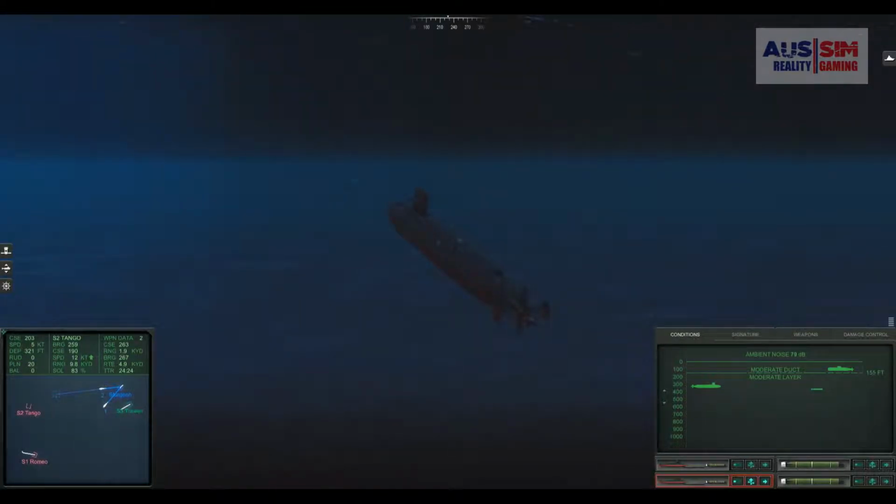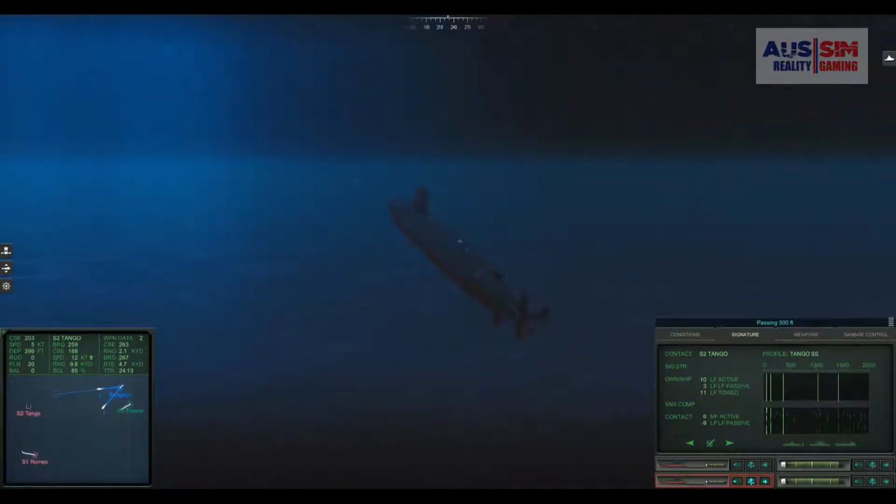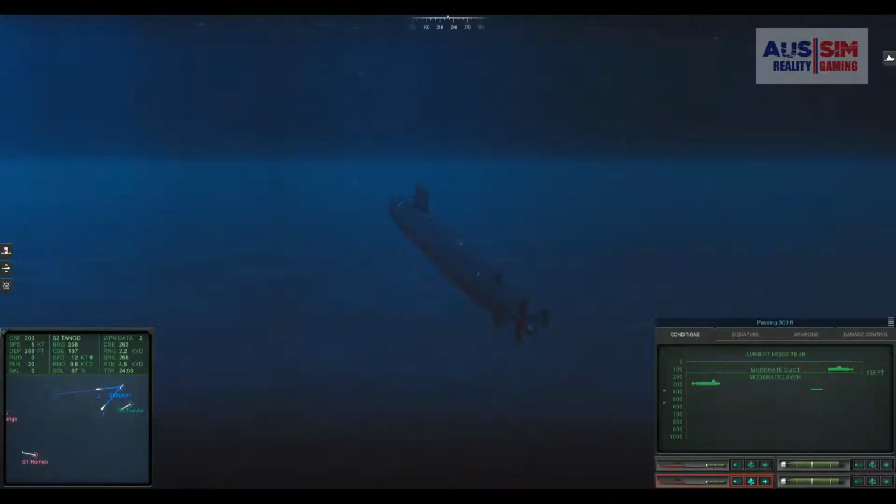Right, so we haven't got an exact lock on S2 Tango. Signature. Passing 300 feet. Conditions. Okay, so thermal layer's at 155. Con sonar, Sierra 2 is classified as submerged submarine. Kilo class. Con sonar, Sierra 2 is cavitating. Oh, he's trying to get away.